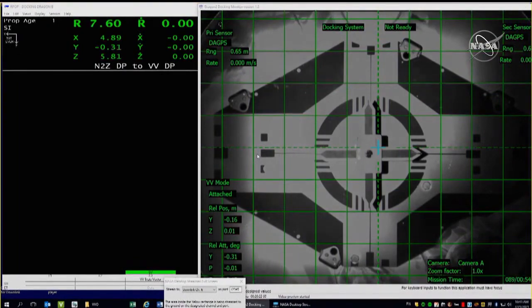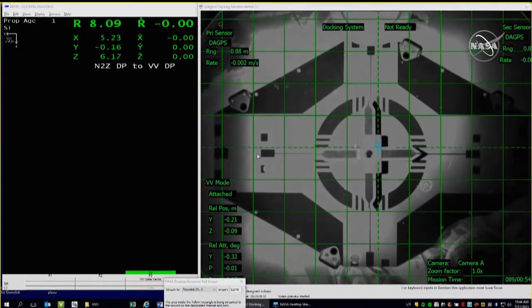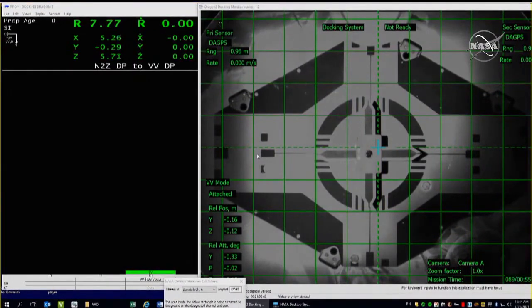That docking target you're seeing right at the crosshairs, the center of the camera view from the Dragon itself. We'll start to see that view getting a little bit smaller as Dragon itself backs straight away to the 60-meter mark. After the hooks have retracted, Dragon will fire its Draco thrusters in 2 short bursts to break the stiction between it and the docking port and physically separate from station. So we'll be able to see that here just momentarily.